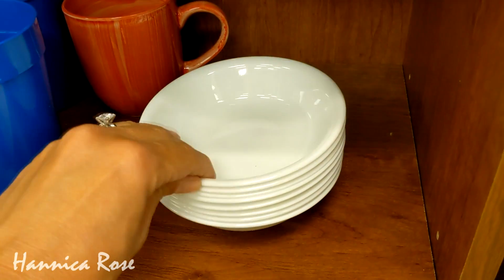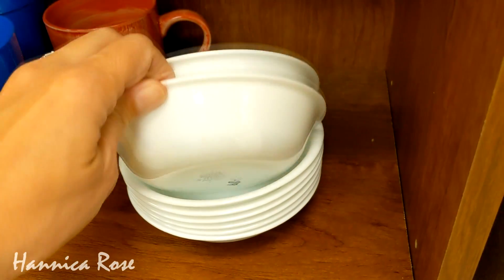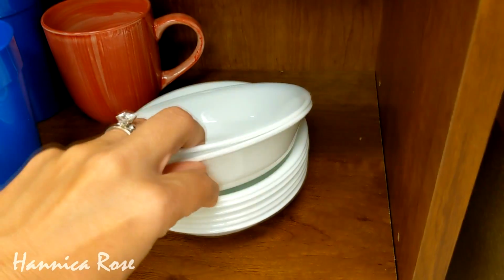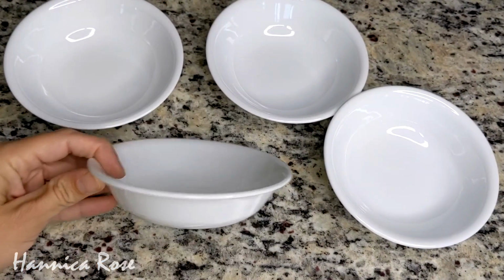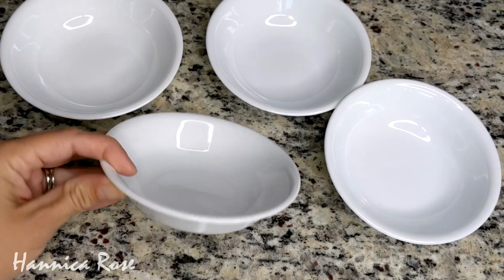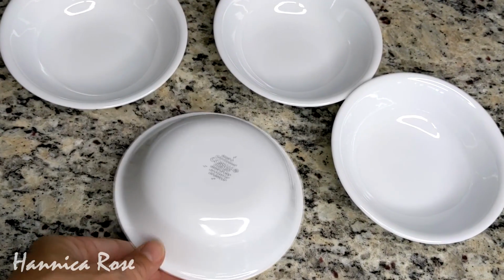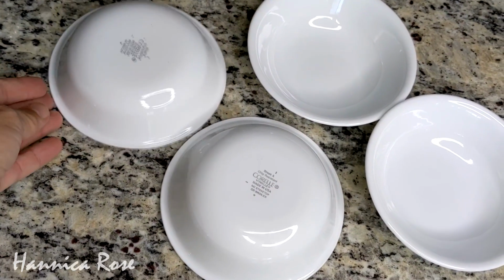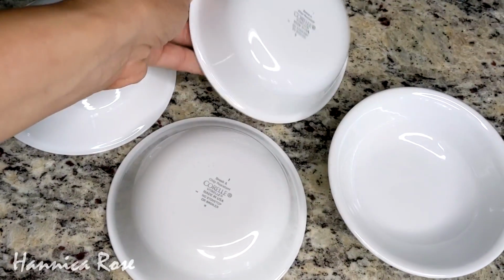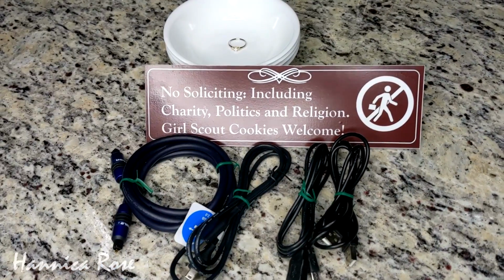So while I was looking at the dishes, I happened to come across a stack of small, plain white Corelle bowls. They were 89 cents a piece. There were 8 in total, but I only picked up 4 of them. I actually had been looking for some small, plain white ones just like this, so it was perfect. And if you're wondering how I got the price off of the bottom of them, simply washing them in soap and water gets this marker off very easily. So that is everything that I purchased on today's thrifting adventure.